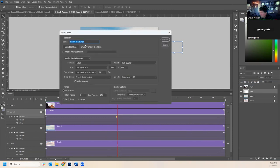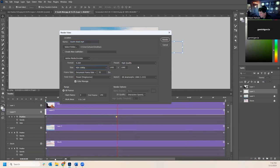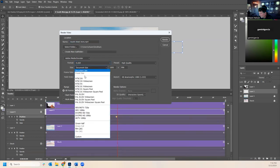And then you can tell it what kind of thing you want it to be. Right now it's set to H.264, high quality 16. That's a big document. And give it a video size, and then where you'd like it to be, desktop. This is where you would change it to a QuickTime or a GIF or something. I don't have it at the right resolution for a GIF. I have to switch it to GIF resolution, whatever that is.